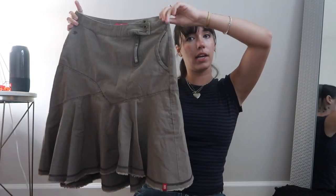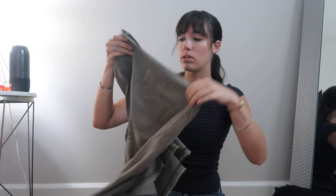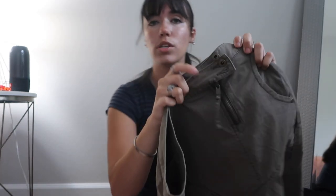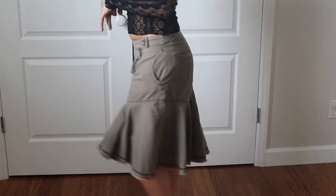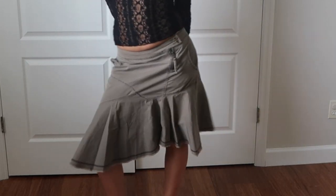This skirt is the most bestest skirt I have ever owned, ever. I don't even like skirts that much. I'm not a skirt girly, but I am a skirt girly for this skirt. It has these cute little button details right here. This is a zipper. And it's also asymmetrical, so when you wear it, it flows all crazy, it's great. The brand is EDC by Esprit.